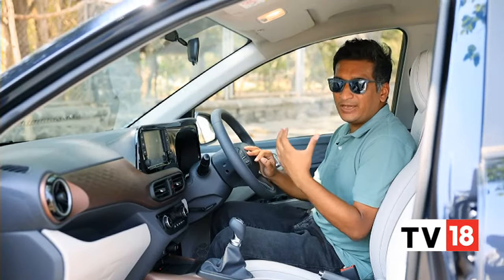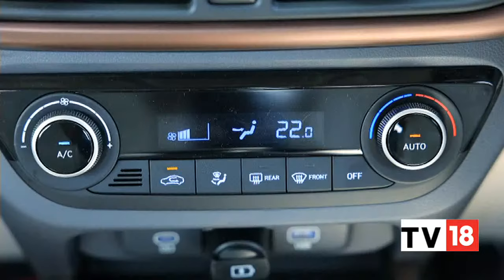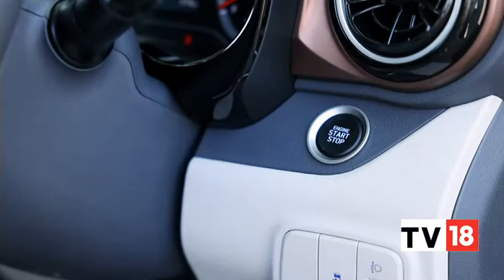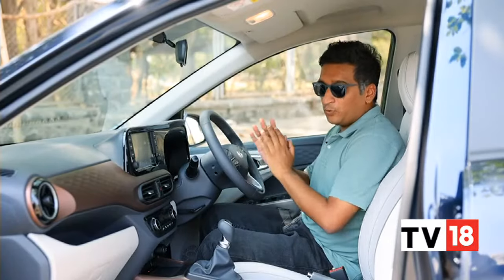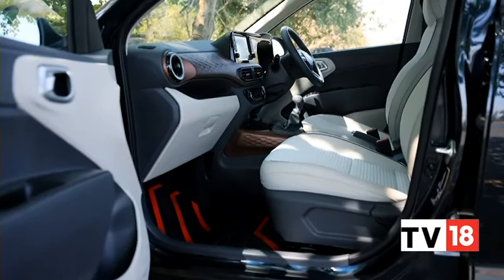So this adds to the Hyundai Aura's already long list of features. You have this nice 7-inch screen, climate control, a wireless charger, height adjustable seating, as well as push button start. So all in all, if you want a feature-packed compact sedan, the Hyundai Aura does have you covered.